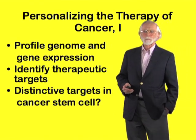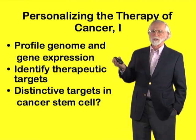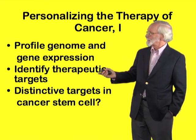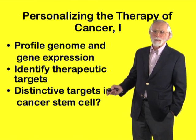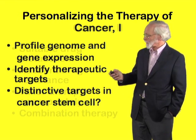How do we do this? Well, first of all, you have to profile the genome and gene expression in the tumor in question. Identify the potential therapeutic targets. And we may also have to deal with the problem that there are distinctive targets in cancer stem cells. This is essentially an unknown for the moment, but under intense scrutiny.